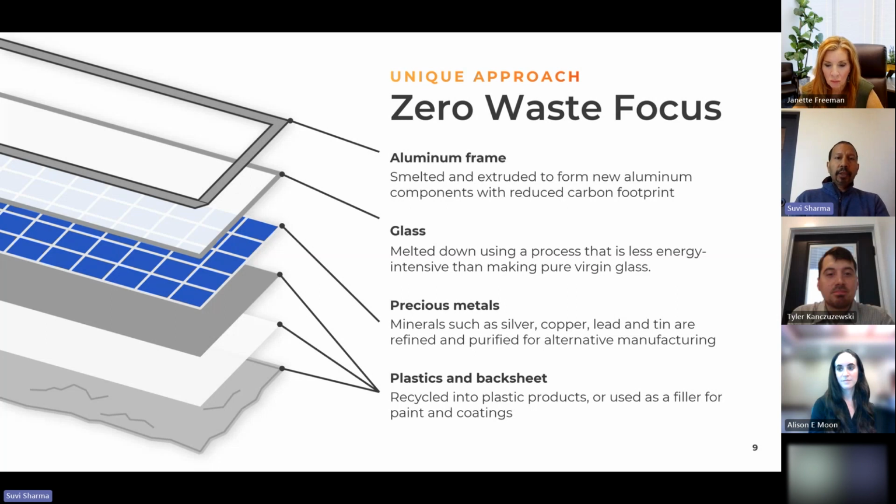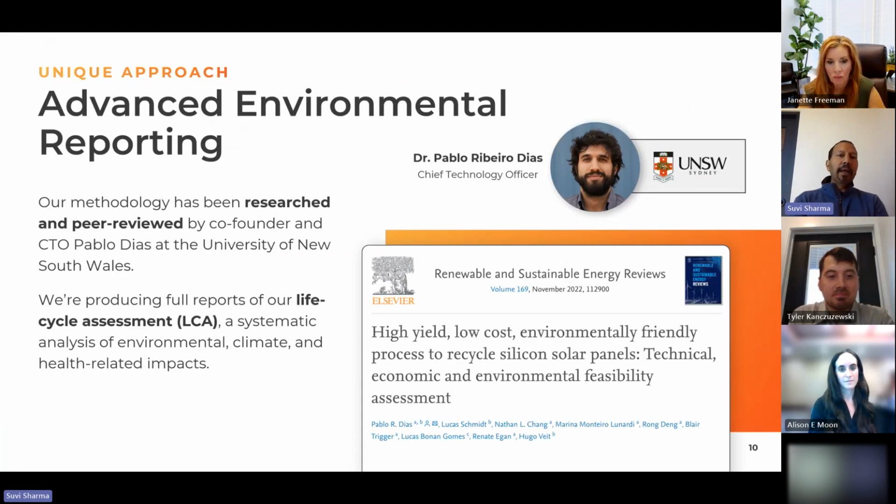So just the last slide here, we do quite a bit of data tracking in the company for both our own reporting, but also something that our customers care a lot about is advanced environmental reporting. When they recycle with us, there's a higher cost to doing that today than landfilling, right? So what are the benefits of doing that? There's a lot of environmental benefits, landfill avoidance, greenhouse gas benefits.